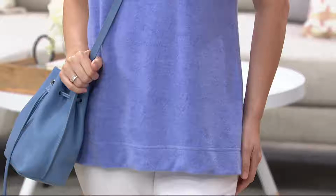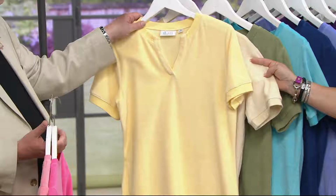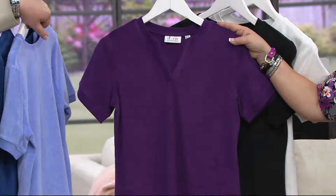So this is our soft coral. We also have it for you in this beautiful azalea pink. Here is sunlight yellow, our palest yellow shade. This is khaki. We have it in moss for all of your olives. This is clear aqua. We also have bright navy, spring lilac, our new color today, true purple, which we didn't have last year. We also have black, and here is your white.